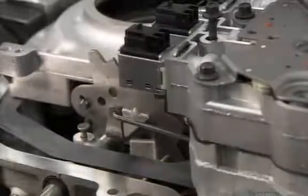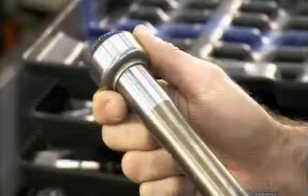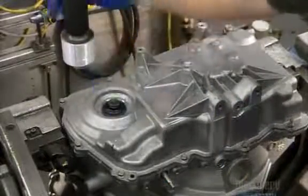Now the final connection for the shifting mechanism, linking this manual valve to the detent lever. The shift lever moves the detent lever, which makes the valve direct hydraulic pressure accordingly. This steel bar, called the output shaft, directs transmission power from the final drive at one end of the transmission to the driver's side front wheel at the other end.